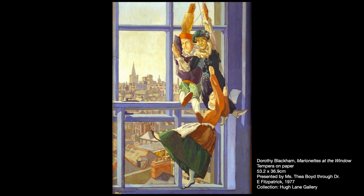Looking now at the visuals of the painting, it shows three puppets that are hanging and swinging in a breeze in front of a slightly opened window. The view through the window shows an urban scene of roofs with a church spire in the distance. The surrounds of the sash window are painted in what I would call a light navy or cornflower blue color. And the marionettes themselves seem to be quite lively, almost imbued with a sense of life and mischief that we wouldn't necessarily expect to find in an inanimate object.